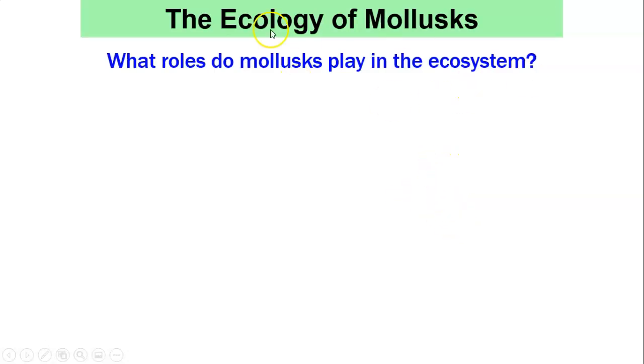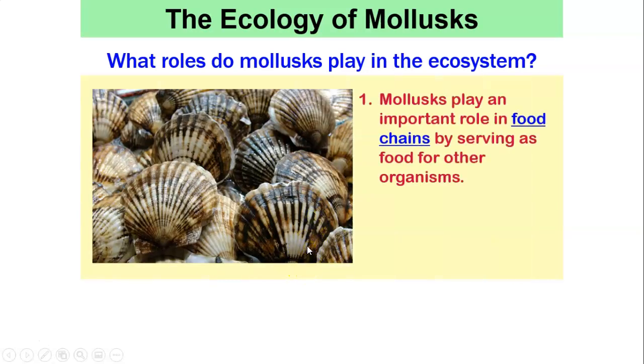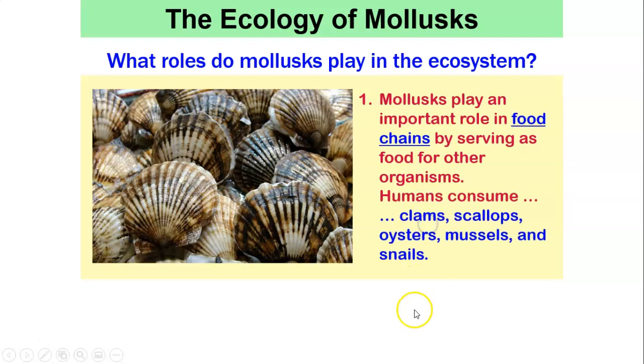Now, we've been talking about mollusks, and so these last two slides I want to kind of focus on why are they important. So what roles do mollusks in general play in an ecosystem? So first of all, they play an important role in the food chains by serving as food for other organisms. That makes sense. Lots of things eat mollusks, including us humans. We like to eat clams, we like to eat scallops, oysters, mussels, and snails, and we also eat octopus and squid and all those other things too.